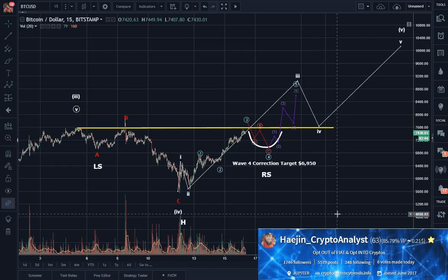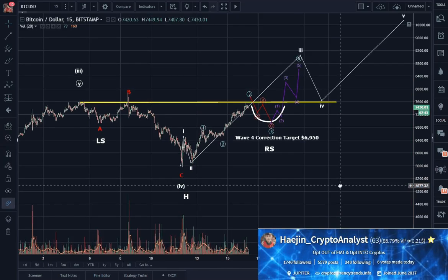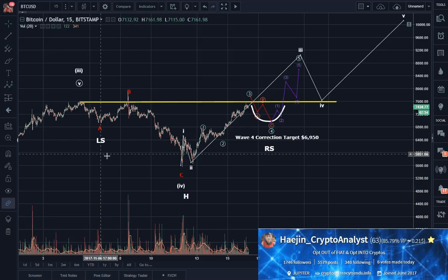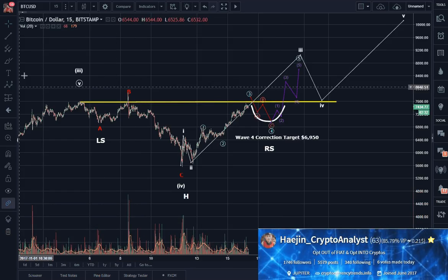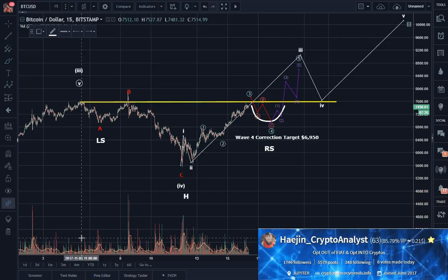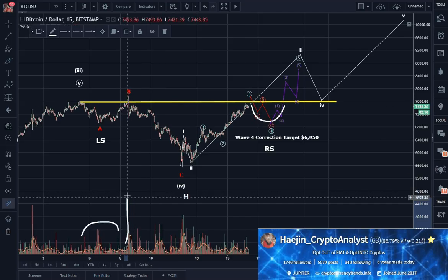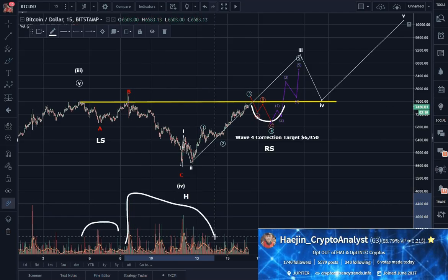The only thing that bothers me, well, there are two things that would bother me about this pattern. One, the volume does not necessarily confirm. This spike here is too high for a left shoulder. So we should ideally just see here. Well, let's take that back a little bit. If the shoulder is this, and this is the head, and the head begins here, that's okay.